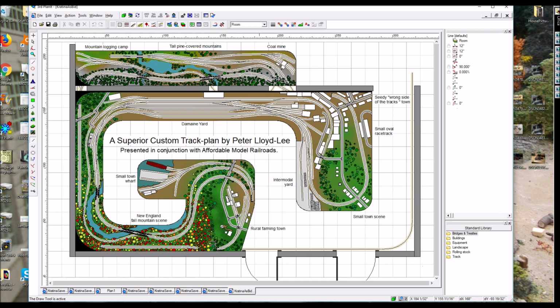Now, the engine terminal has been set up so that it has good access to either loop. So it's a shared engine terminal. It saves a lot of space having to put in two of them.